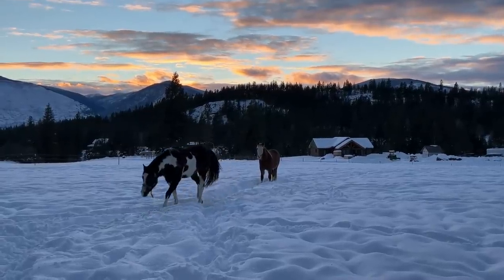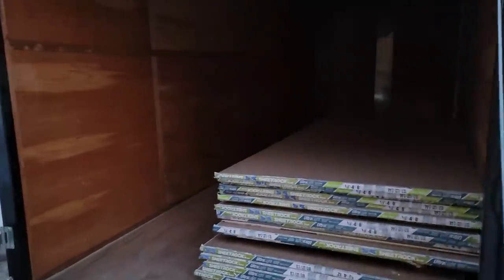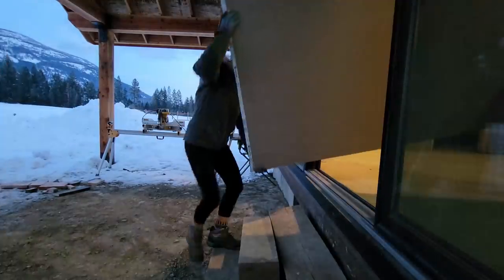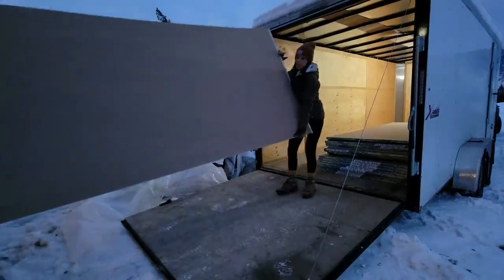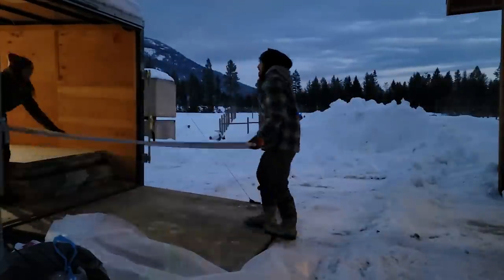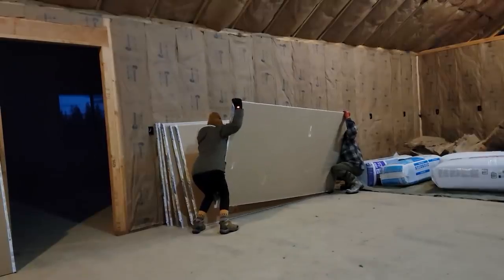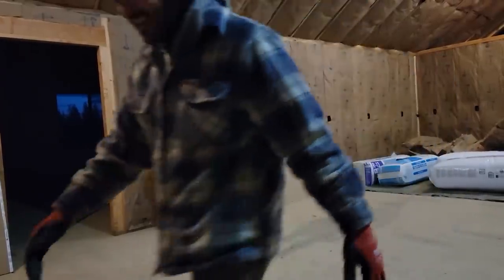All right, Mama. I think it's time you're going to start carrying the sheetrock in. I think so. Let's do it. Oh, that's a lot of drywall. Go for it. Easy as that. You tired? Yeah. We haven't even begun yet. I know. Now we get to lift into the ceiling.